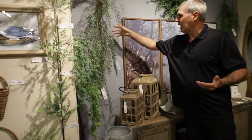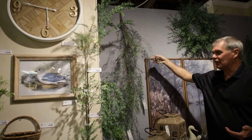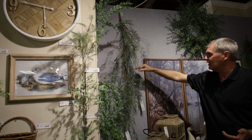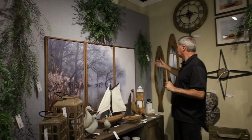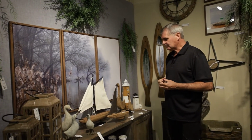We told you this is more the rustic look, and I feel like I'm in sort of a bayou or something, but we have some new florals that go with it, and this cascading vine is really, really beautiful and adds to that element of this water's edge. And then a smaller piece that coordinates with it over there.